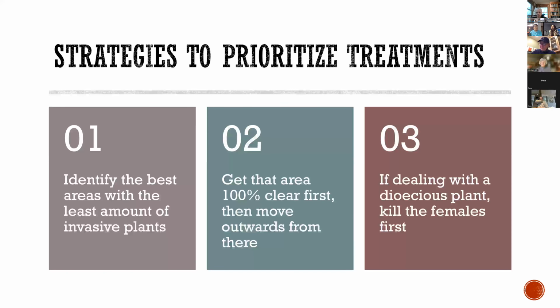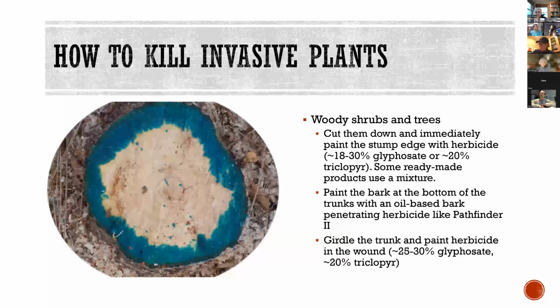So, if there's one male tree anywhere within wind distance, pollen blowing distance, they're going to get fertilized anyway. So definitely prioritize killing female trees first. Okay, so some strategies to actually kill them, we'll start with woody plants.